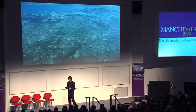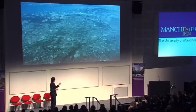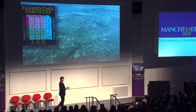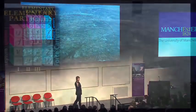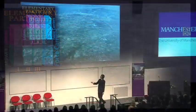So what are we looking for? Why did we build this immense machine? Well, as of today, as of now, this is what we know of the universe. So we know today that the universe is built of just these things. These are the fundamental building blocks of the universe as of now, as the Large Hadron Collider begins to take data. Some of them may be familiar.